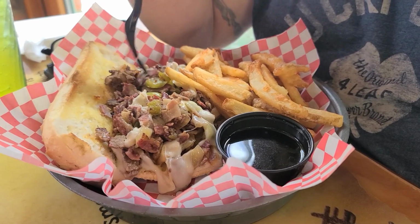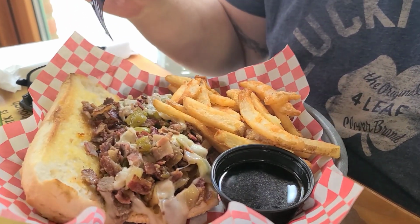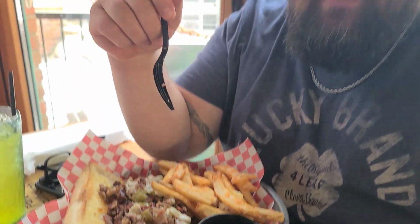And this is good. This is really good. And the fries look kind of crispy. They're beer batter fries. The beer batter fries are crispy. They're really, really good. It holds up on the way to the ketchup. You put it in there and it won't break apart. You can pick it up. So that's a big difference.